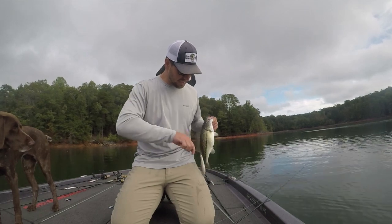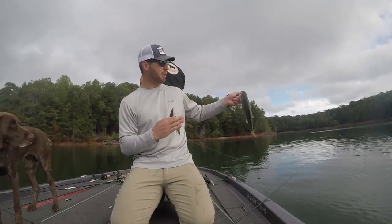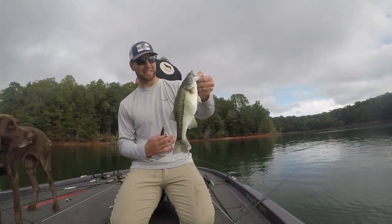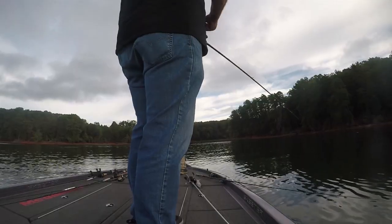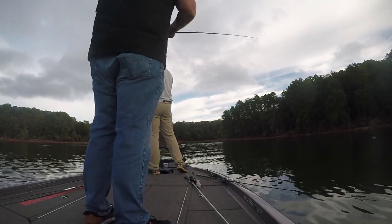But that's what's so unique. You know, you're just panning around. You're looking off to your left. You're looking off to your right. You never know when they're going to show up. And not a giant, but big old fat belly on that thing. Boy, look at that thing. That's awesome. I'm not sure we got Smith Lake in Alabama. They do this everywhere.